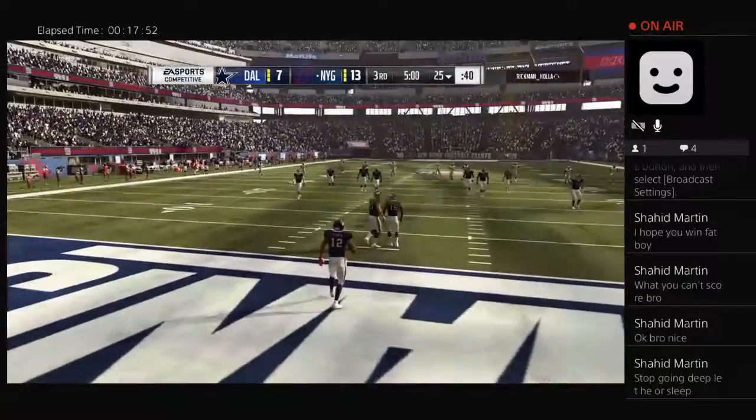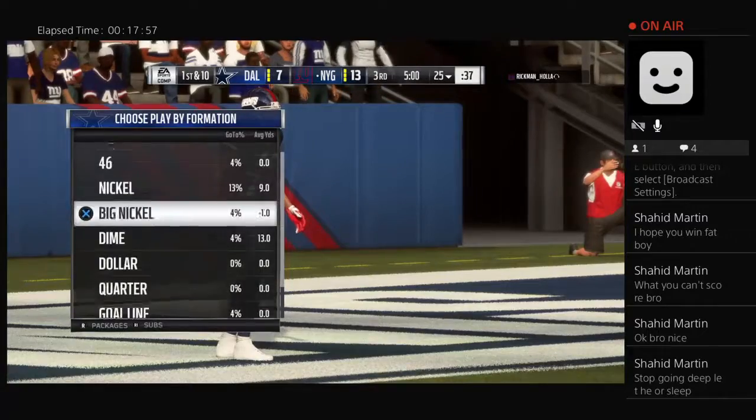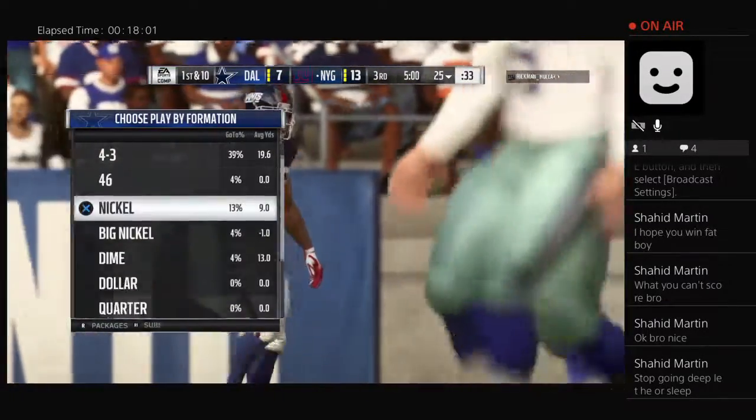And no return on this one as the fair catch is signaled for and taken. The Giants offense now gets ready to head back onto the field. They have the lead. Now they'll be looking to extend that lead.